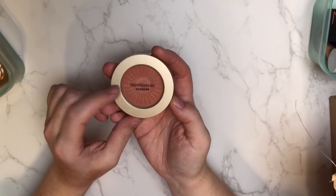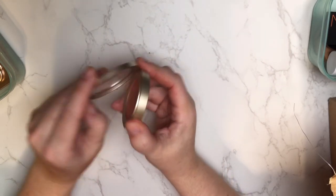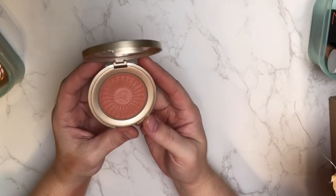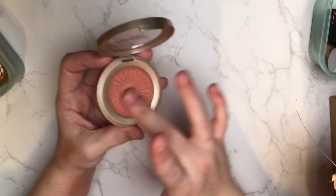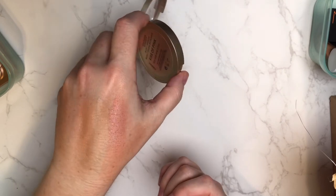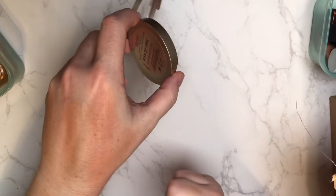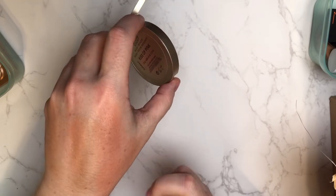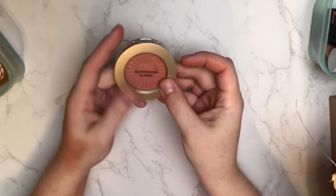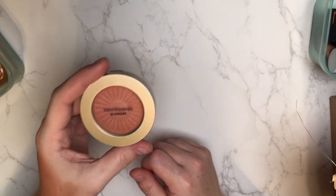Okay. Then we have this. I didn't know which box to put this in because it is the bronzer. It's the blush and bronzer mix from Bare Minerals. These came out at the beginning of summer. This is the Kiss of Pink, which is the lightest shade. As you can see, it's definitely, to me, more of a blush still. I definitely wouldn't just use this as my bronzer. But it's really, really beautiful. I think these are right around $20 and I highly recommend them.